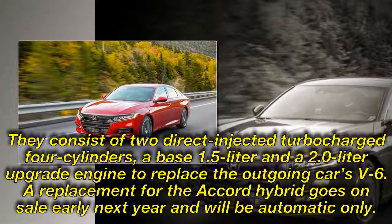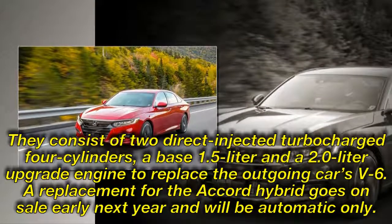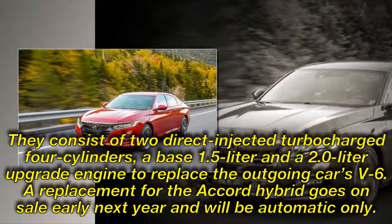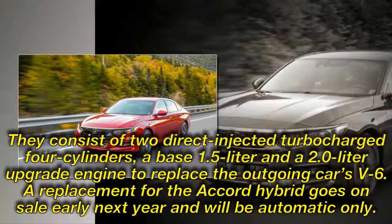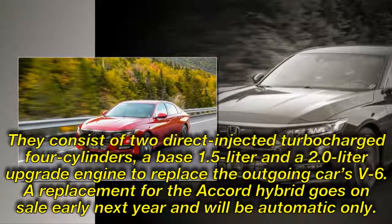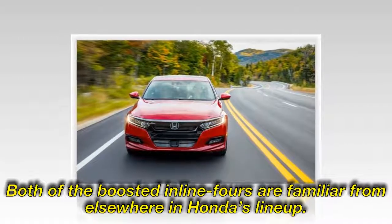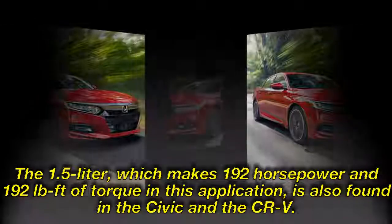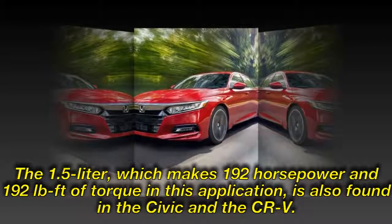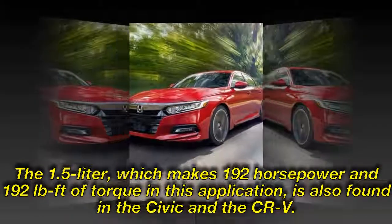They consist of two direct-injected turbocharged 4-cylinders, a base 1.5-liter, and a 2.0-liter upgrade engine to replace the outgoing car's V6. A replacement for the Accord Hybrid goes on sale early next year and will be automatic only. Both of the boosted inline-4s are familiar from elsewhere in Honda's lineup. The 1.5-liter, which makes 192 horsepower and 192 pound-feet of torque in this application, is also found in the Civic and the CR-V.